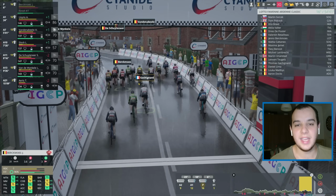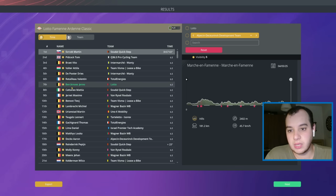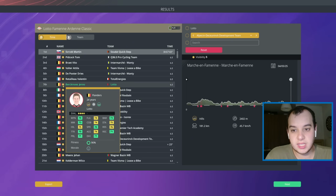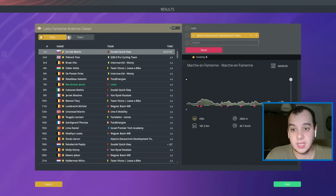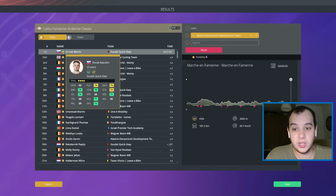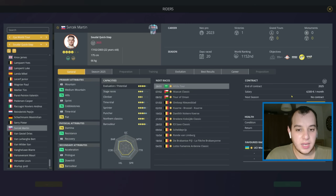7th place in our Lotto Famenne Ardenne Classic. Honestly, not the result I was hoping for with Jenno's stats. We got beaten by the likes of Dries de Poorter, Vito Brett, and Martin Svirček, the winner, with stats of 73 hills, 74 flat. That's it. He gets his first victory and also his first top 10 of the season. And he's also out of contract. He's got potential as a sprinter and puncher. One to look out for maybe.